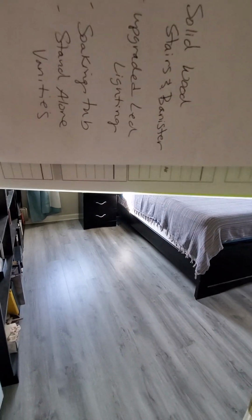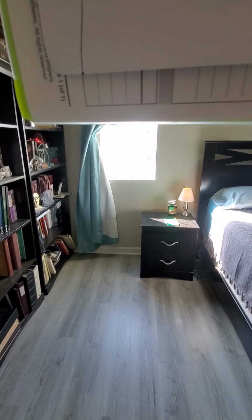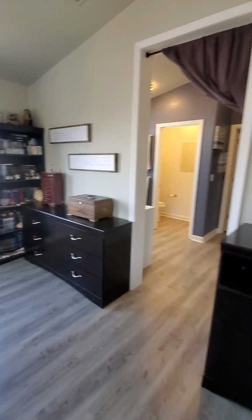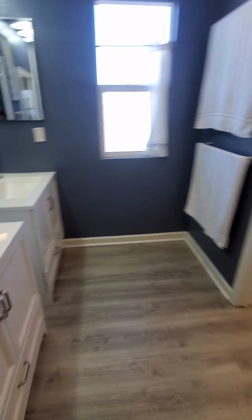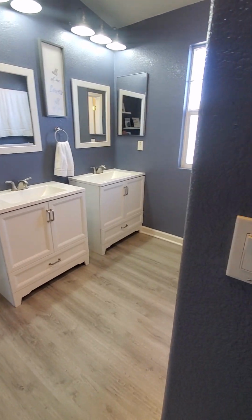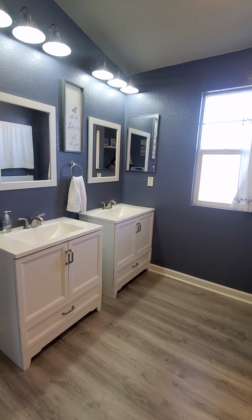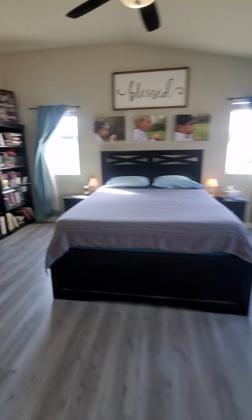Here is the stand-in shower. We have the upgraded vanities, standalone vanities. That separate toilet room.